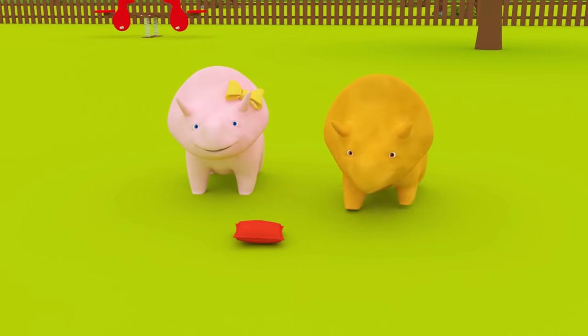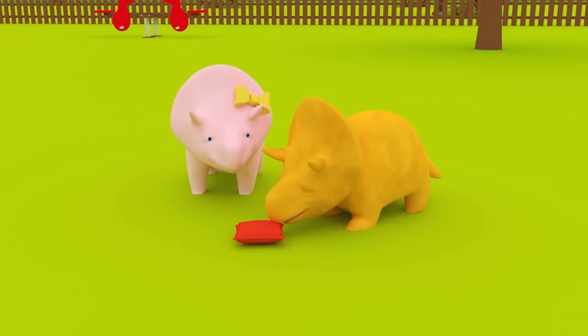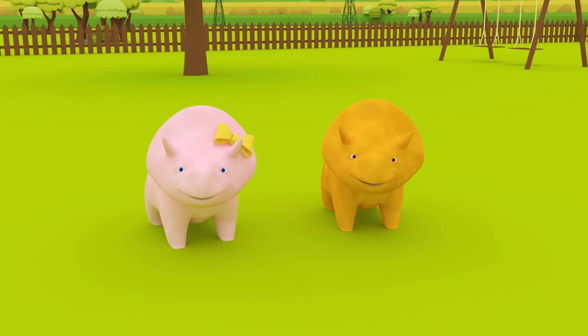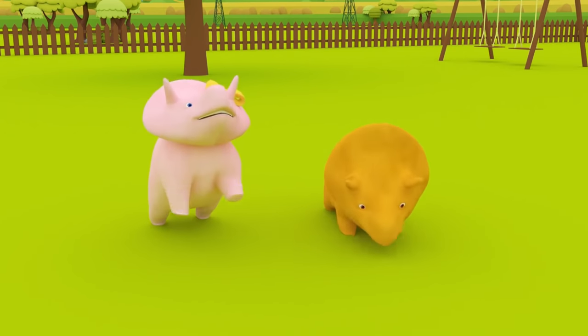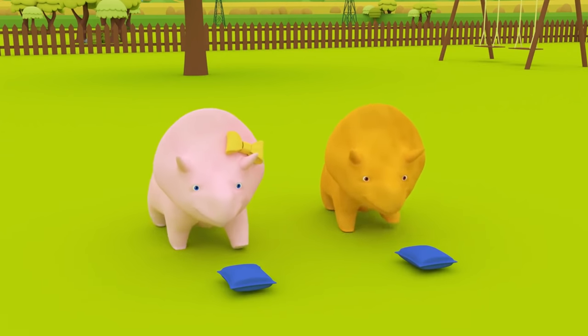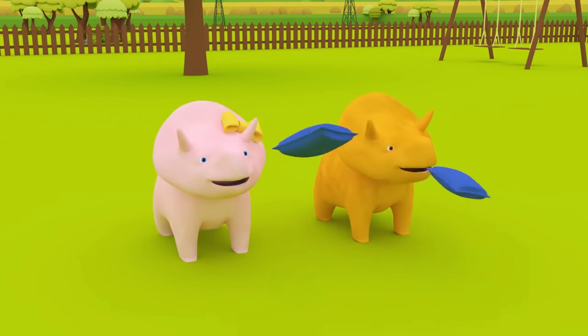One, two, three, go! You did it, Dino! You tossed your red bean bag into the red hole. Blue bean bags. Do you think you can toss one more color? Let's play.